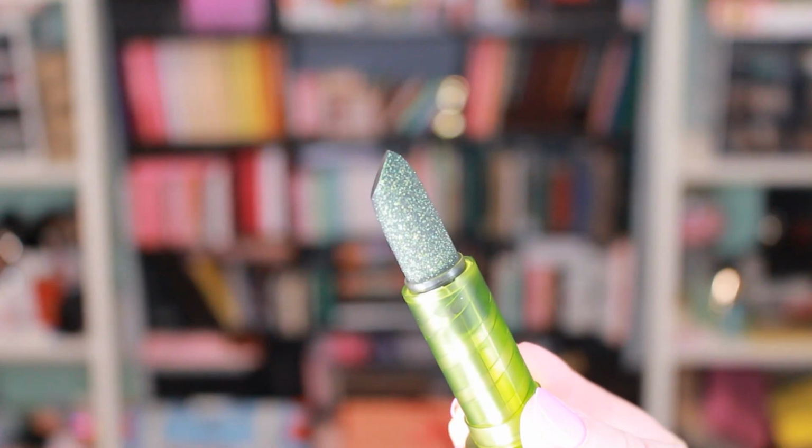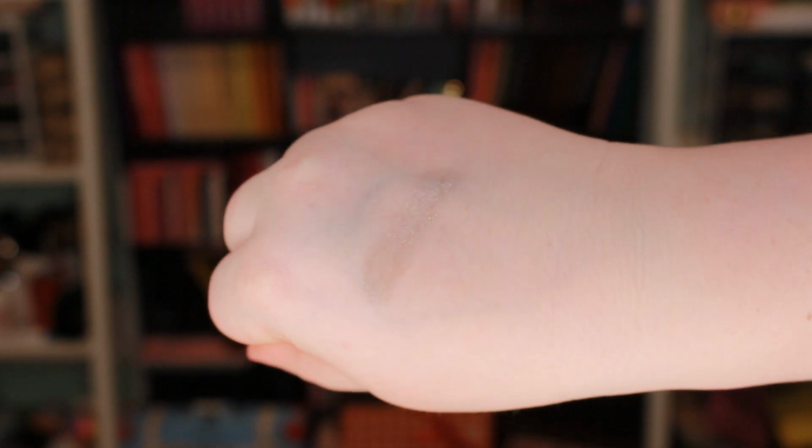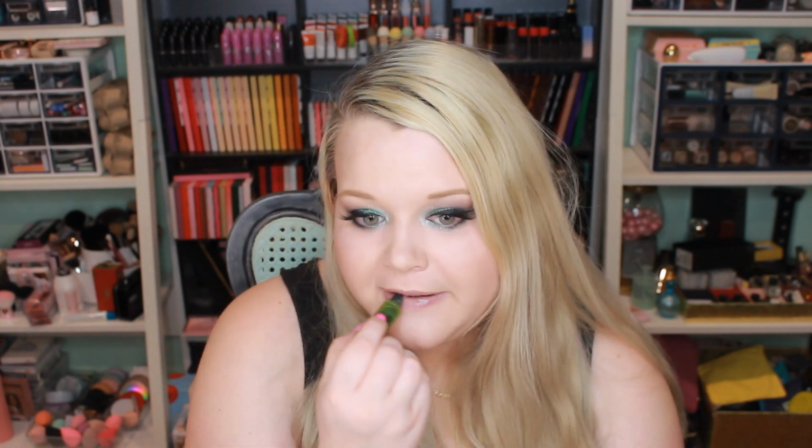So I thought this was gonna be a crazy glittery, Slytherin-y kind of lip product. However, it is more of just one of those clear tinted balms almost. You can see I'm applying it. It does give just a little bit of a gray tint to my lips. And of course it does have that super fine little shimmer to it. It's very comfortable. And you can't feel the glitter grits at all, so it's definitely super, super fine little shimmer bits.